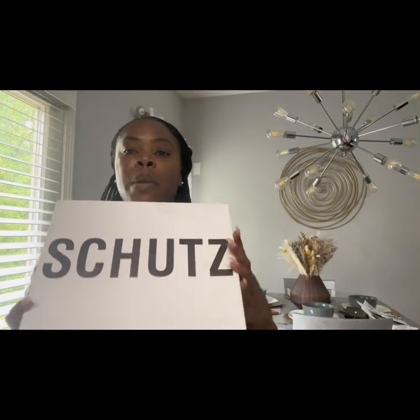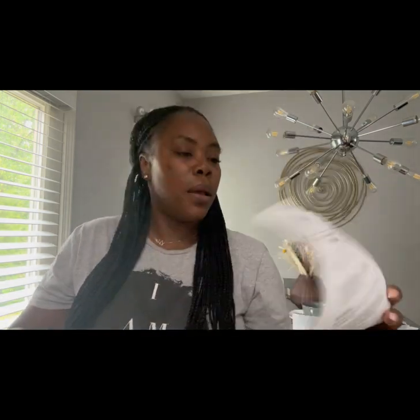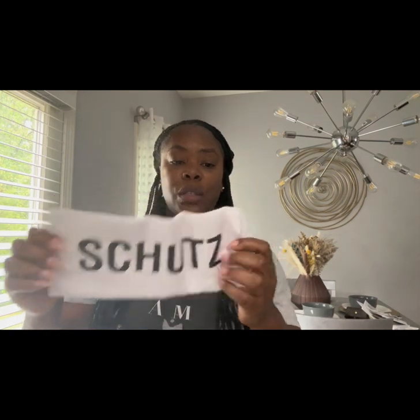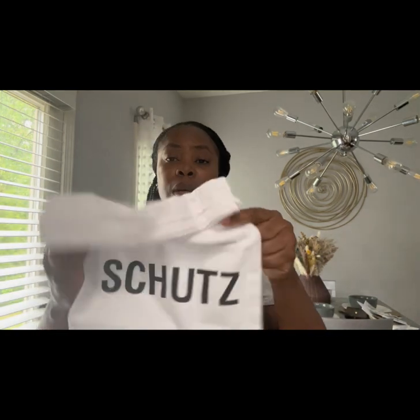So it does come in a box like this. I picked this up from Dillard's, and this was $138. So it came in a box, and then this is it right here. I got it a little bit bigger than my size. It looks like it's too big already. So it does come with a Schutz dust cloth.